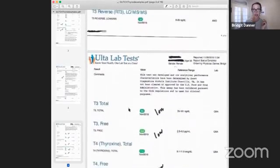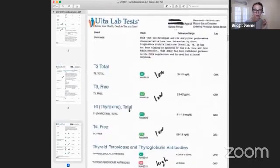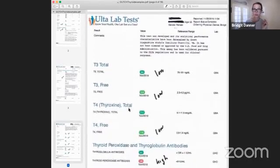Now, this doesn't always happen. Sometimes people look decent on their thyroid, but their blood sugar is really off and they weren't expecting it. She has a lot of low numbers all around. So she's feeling fatigued.